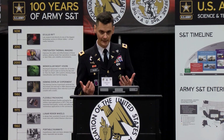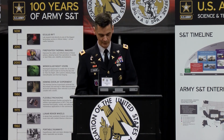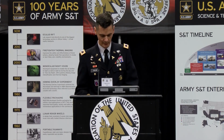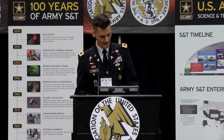So we do rely on a number of partners. Those partners include industry, obviously, academia, federal agencies, and of course, international partners as well. These allow us to tap into an expansive network that provides expertise, clinical trials, and manufacturing that we know we could not do by ourselves.